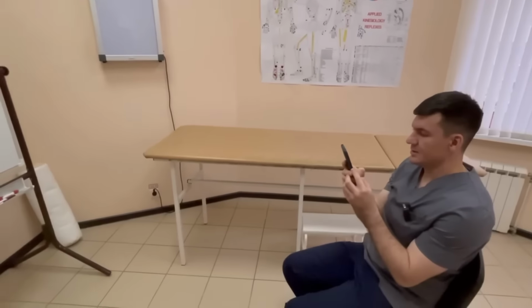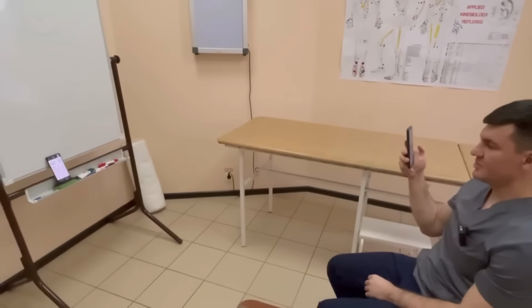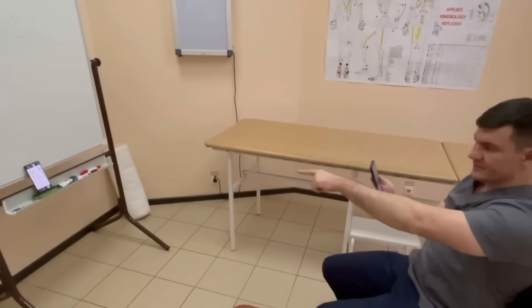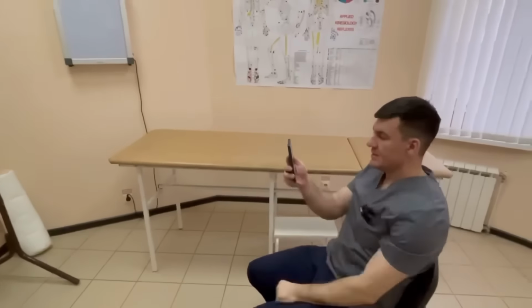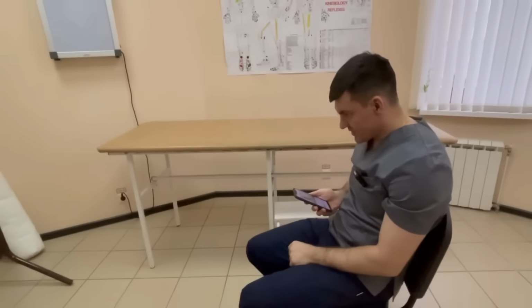Then remove the phone and look forward. What is the peculiarity of this exercise? Ideally, the phone should also be at the level of the eyes, at this same level, and I look at the phone, so I don't look down and then look up.